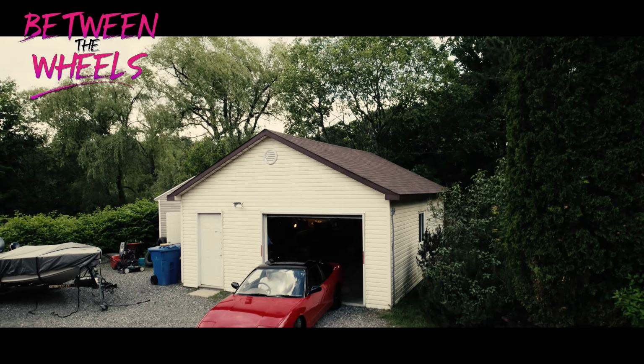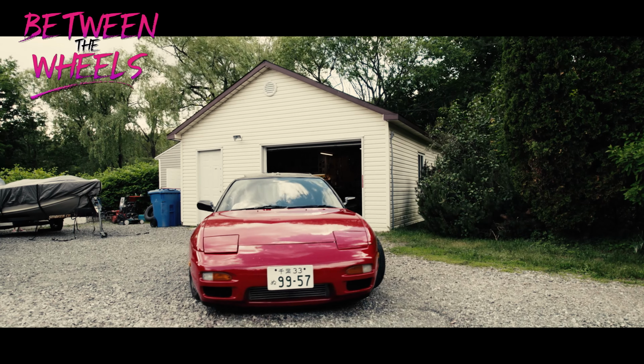This time on Between the Wheels. It's my 93 180SX imported from Japan.